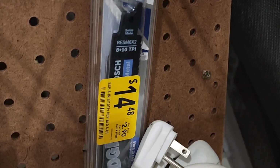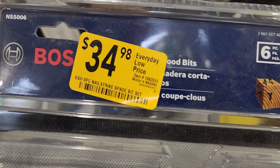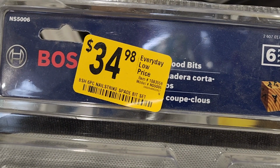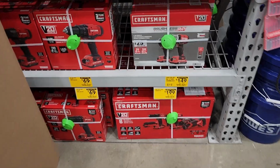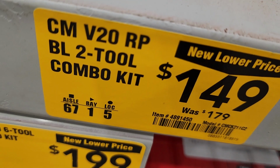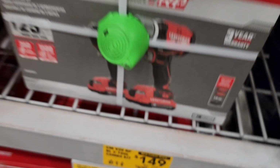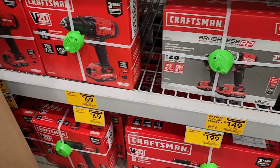Alright, you got some reciprocating saw blades here, $14.48. You got some spade bits here, $34.98. These are the Nail Strike, the better ones. But I would definitely scan the item. Make sure you guys can get a better item at your store. Maybe you can let the associate have that item number and scan it, see if it's a lower price at your store.